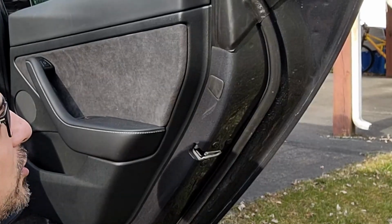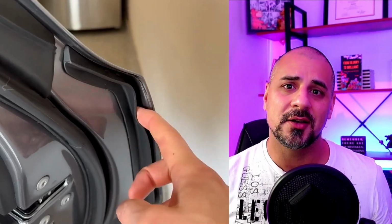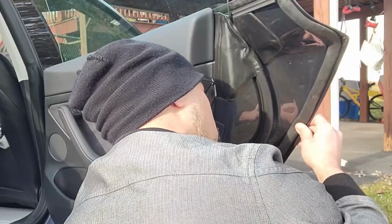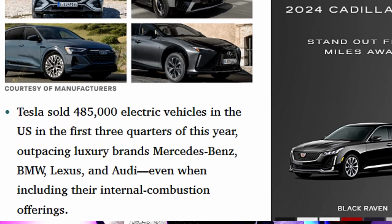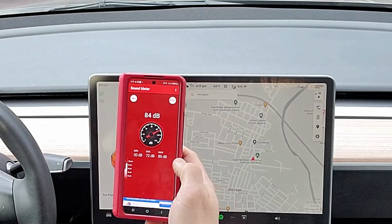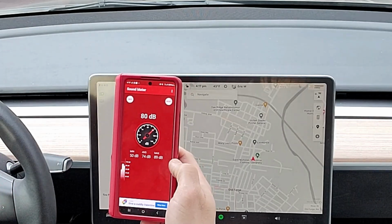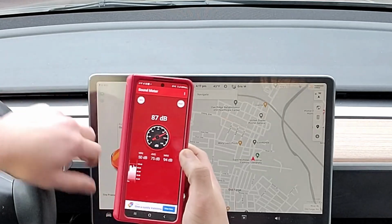What's really frustrating is that most luxury brands already put this type of liner in there to add that extra level of noise reduction. So to have a luxury car like a Tesla is supposed to be and not already do this right off the lot is the frustrating part about this. I am talking, and you can tell how loud I'm talking, at anywhere between 70 to 90 decibels. So now we're gonna take out the car and see what it does.